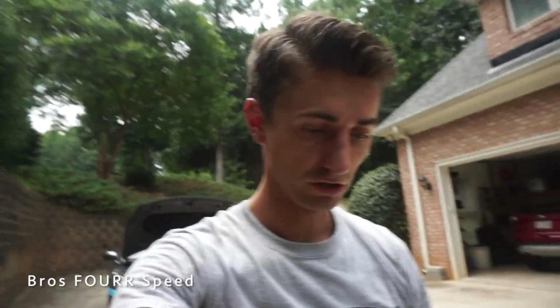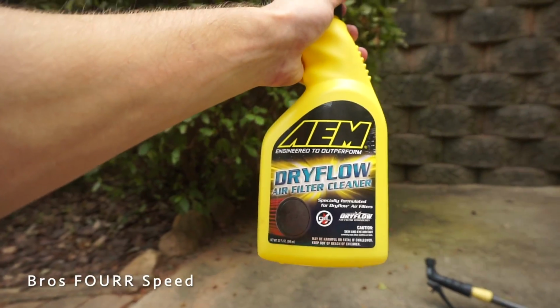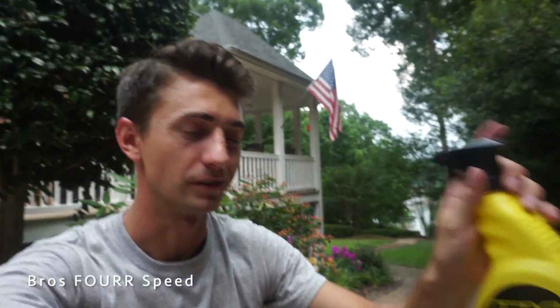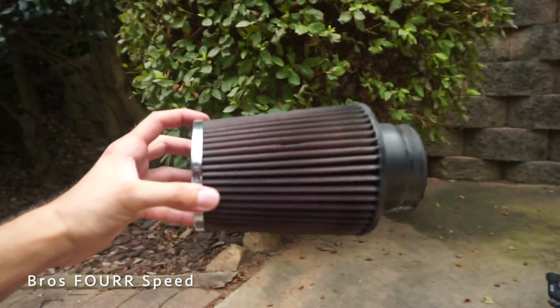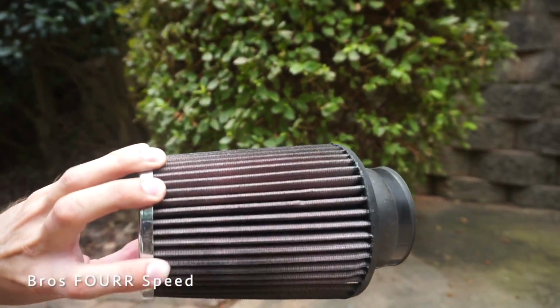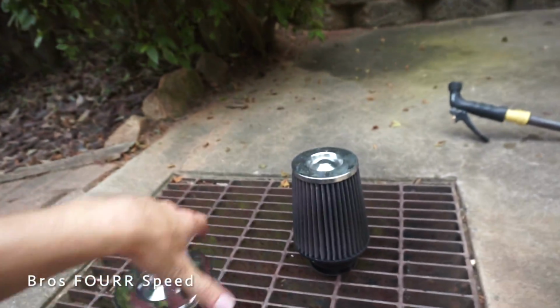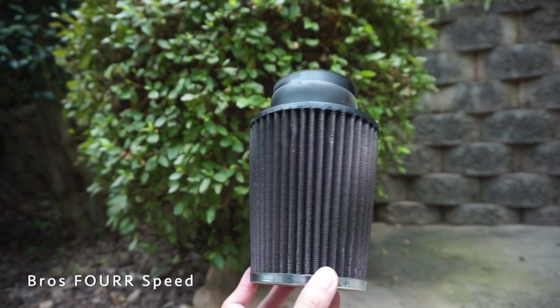All right, so with the air filters now taken off of the GTR, the way you clean them is pretty straightforward. So this is some air filter cleaner right here, and AEM and K&N, they're actually the same company. So it's literally the same stuff as the K&N stuff. So now we're gonna take just a quick look again at the filter. You can definitely see the darkness in them. Not the worst things, like I said, but you know, it's time. It's probably been over a year.